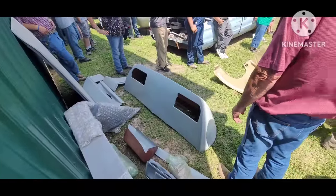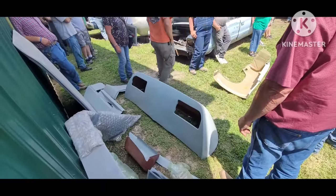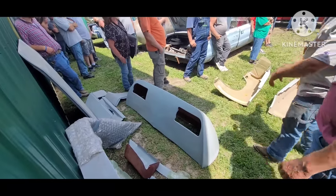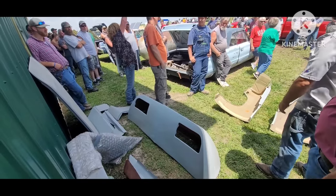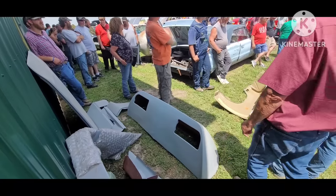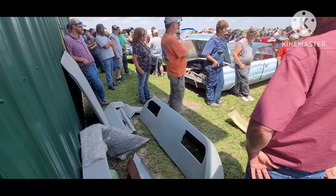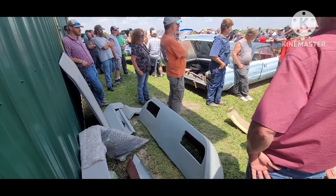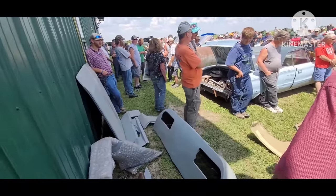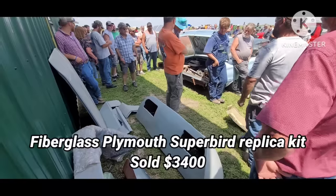Superbird kit? Yep. Guys, I heard you drove all the way to Houston, Texas to pick that thing up. Right there it is. Somebody give me $500, $750. Get all them parts. $500, $750, $1,000. I'm down to give you 10, 12 and a half, 15. I sold it at $3,400. Put it on number 173.